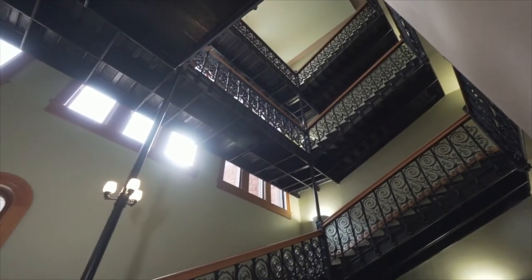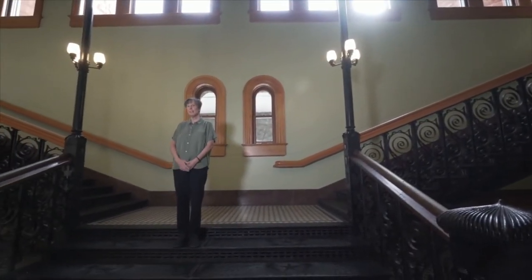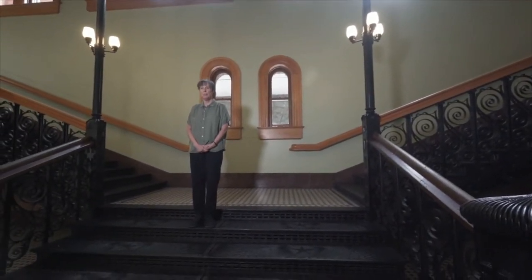Here we are at the grand staircase of the old Red Courthouse, always an impressive and beautiful feature of a nice courthouse. I'm sure that in the 1890s, when this courthouse first opened, people were impressed. And then in 2007, when the museum opened in the courthouse, people were impressed again. But it wasn't the same staircase.